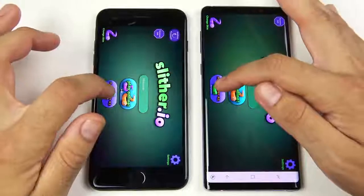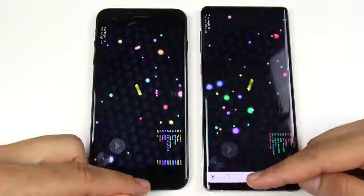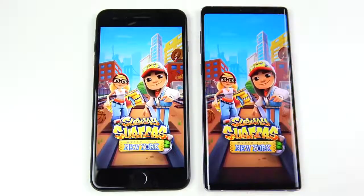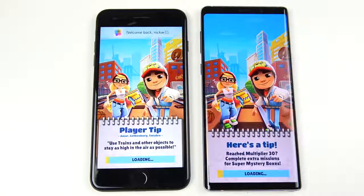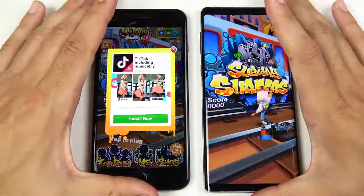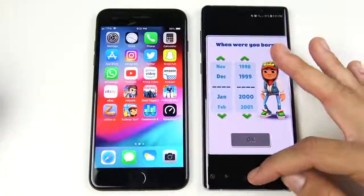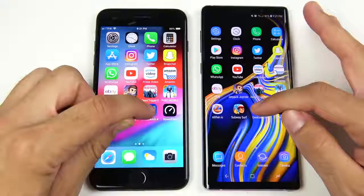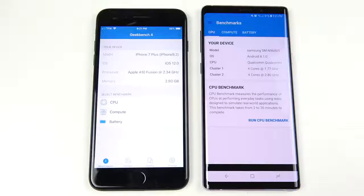Let's go into Slither. Let's go to play against AI, and you can see very similar performance there for the Slither. Let's go into Subway Surfers, and you can see Subway Surfers and the Note 9 ahead here. So no, the iPhone 7 Plus, no, the 7 Plus. So gaming, it still looks like, even though you have a 2-year-old iPhone, that you're beating this latest Android on the game round. Let's go into Geekbench, and you can see very similar there.